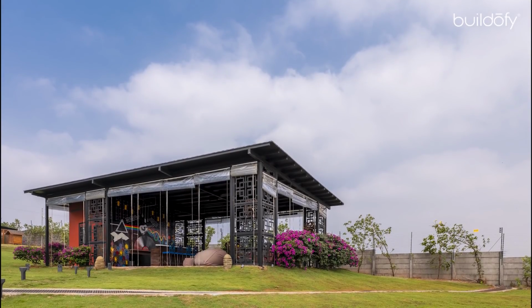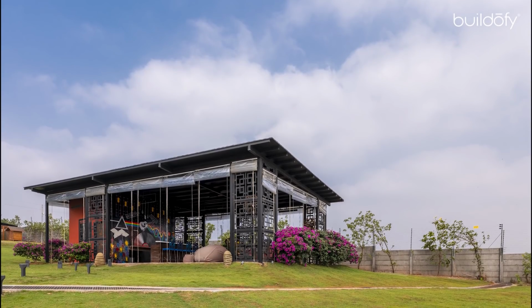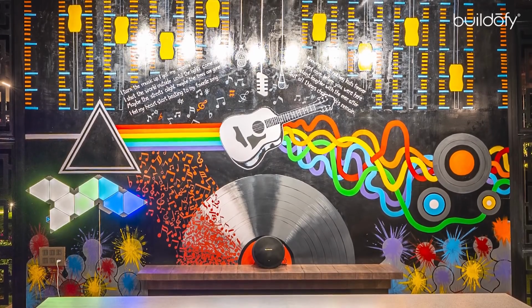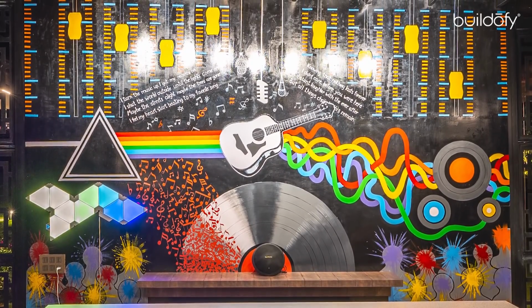Gazebo is the place which reflects the family's love for music. It got us to conceptualize this whimsical and quirky wall, which is a standout feature of this house.